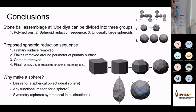Then we have this proposed spheroid reduction sequence, which the experiments we're continuing today, and have already been done. There's a poster outside, actually, that Deborah put together about the experiments about making this. But this is from the 3D analysis, this is what we suspect is happening. Large flake being removed, flakes being removed around the outside, corners being removed, and then more faceting removals. The question is how they do those last two steps, especially that last step, is very unclear. It's very difficult, whether it's just bashing them, bipolar percussion, passive percussion. They're certainly very good at removing these flakes. So how they're doing them is a little bit beyond us at this point. We hope to be able to work that out.